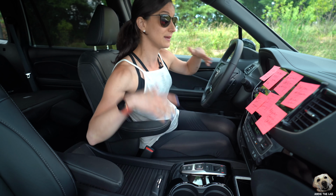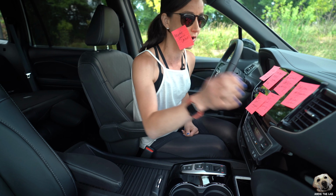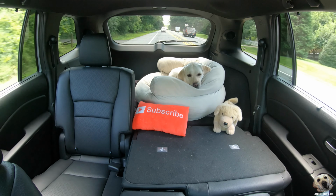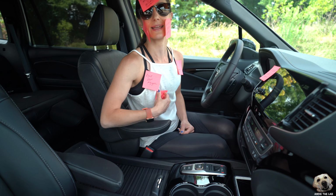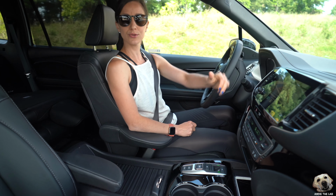And when it comes to safety, my goodness, Honda Sensing, it's got everything. Adaptive cruise control, collision mitigation braking, road departure mitigation, lane departure warning, forward collision warning, lane keep assist, traffic sign recognition, and your blind spot intervention. I mean, it's got it all.